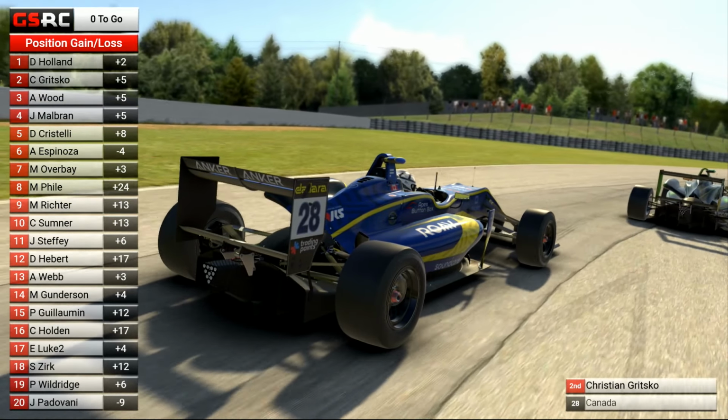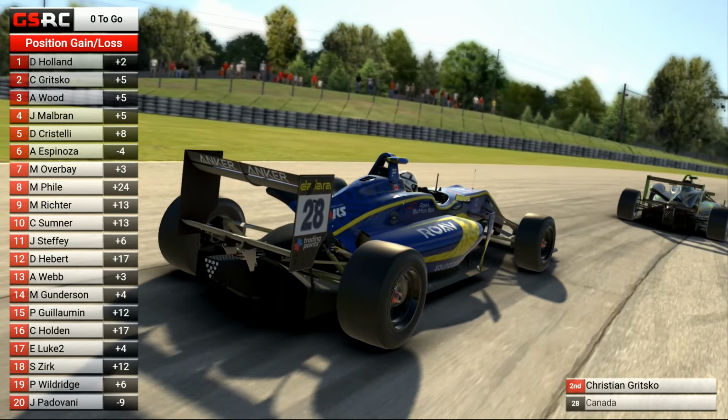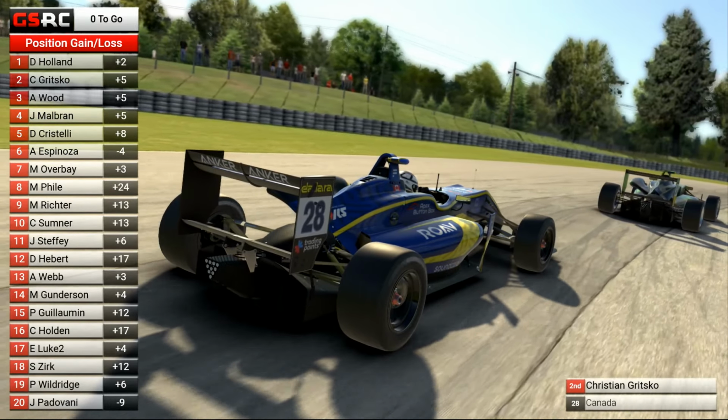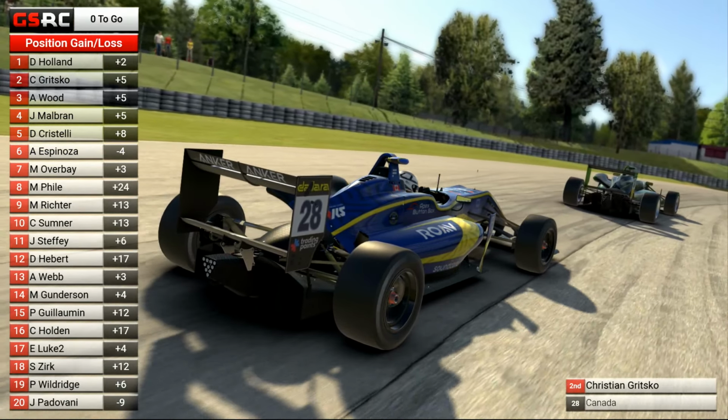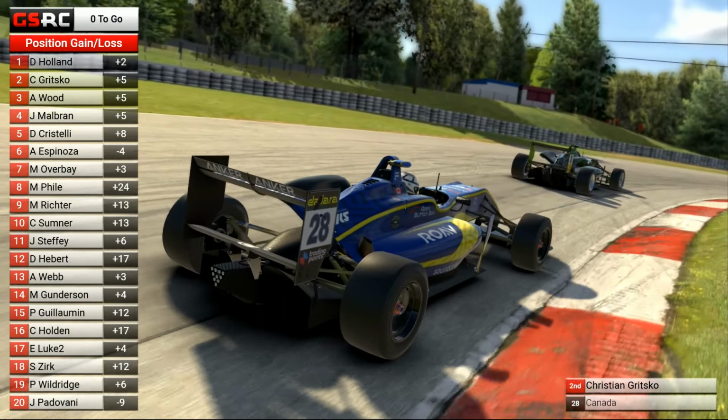Next week, we're going to almost the polar opposite of this place. Instead of a lot of grass runoff and punishing walls right next to the track, we've got the paved runoff of Cota. How do you feel about that circuit? Because it certainly seems to divide opinions.